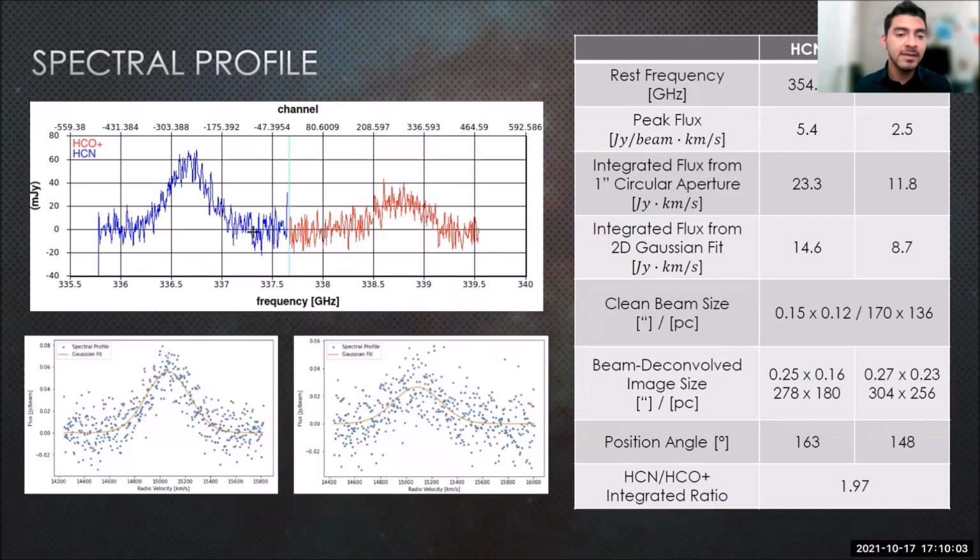There is some enhancement. And we can also see that, as we saw from the moment zero maps, HCO+ is a little bit more extended. And we can also see that from the sizes here. In this table, I just present all the results and data that I obtained from these two methods with the rest frequencies of HCN and HCO+ here as well.